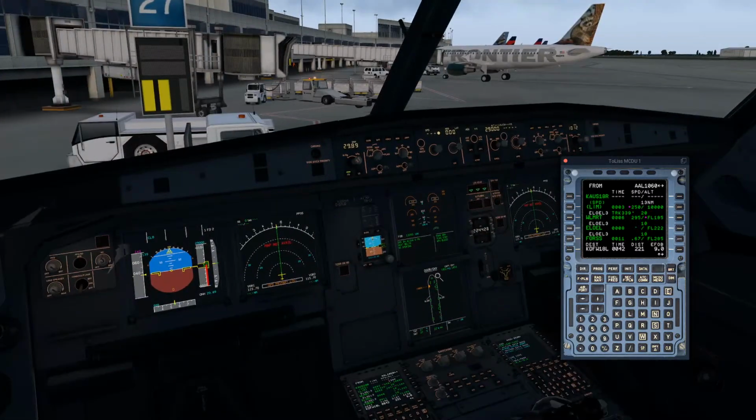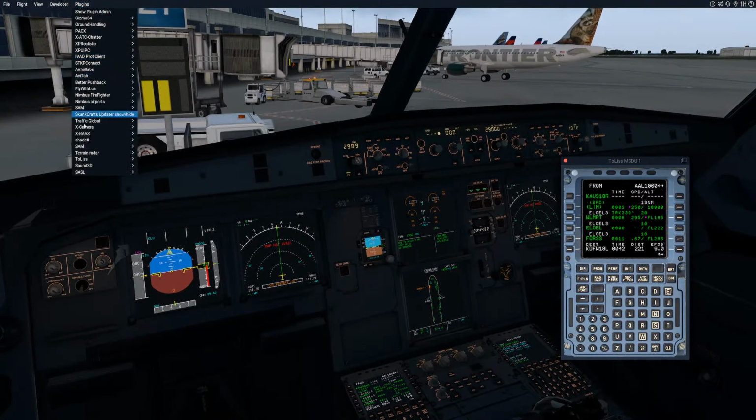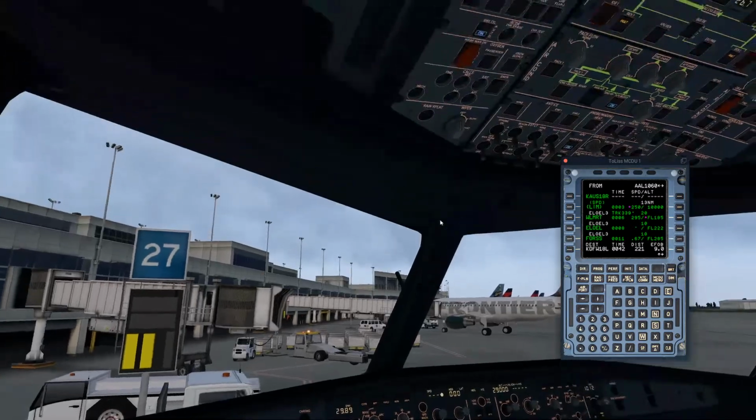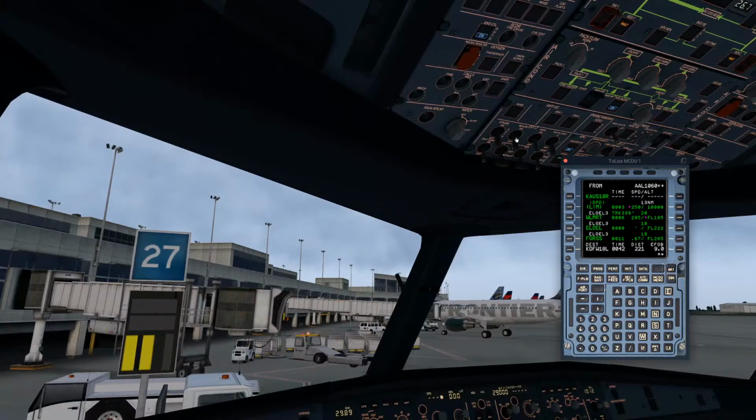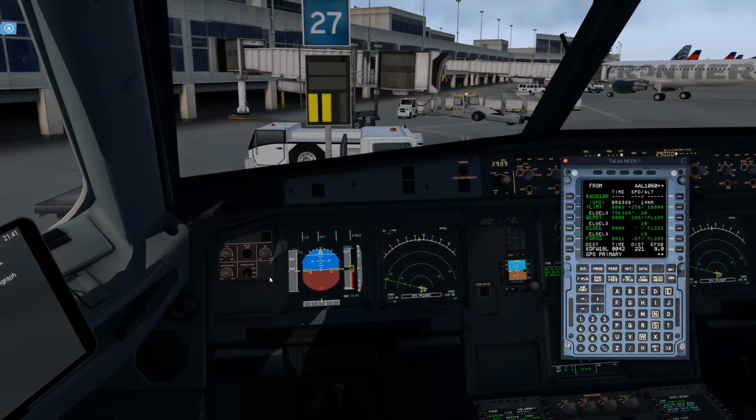We're just waiting for the alignment, and we need to start closing the doors. So I think if we turn on the beacon light, there we go, beacon light, you can see that the doors are now closing. Let's take a look at the outside.